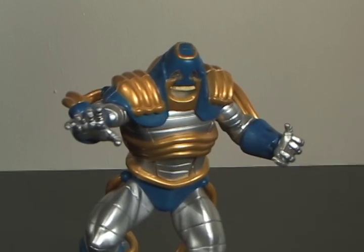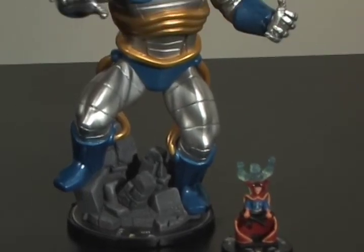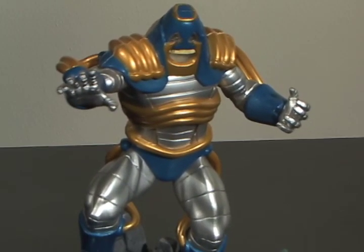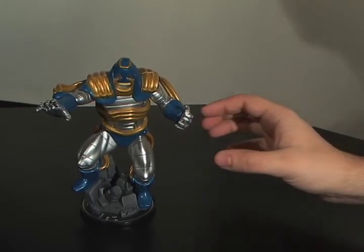Not all Heroclix miniatures are the same size. Sometimes, for special characters, they do larger pieces to keep it in scale of how large the characters are. This is the Anti-Monitor. He is a giant who actually destroys universes on a regular basis, and he's often pitted against just about everyone within the DC universe because he's so powerful, and he's a point of pride in my collection that I actually have him. And he lights up.